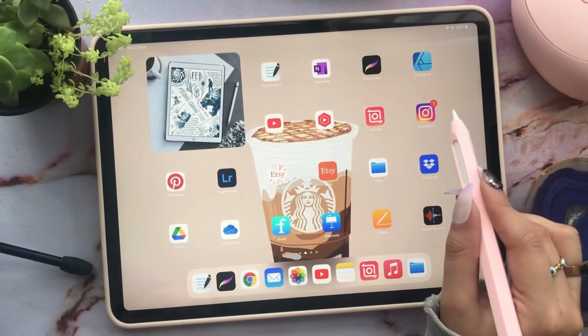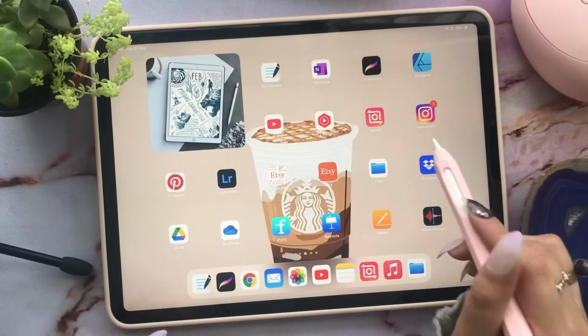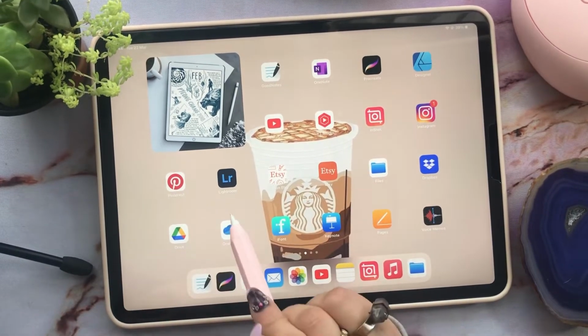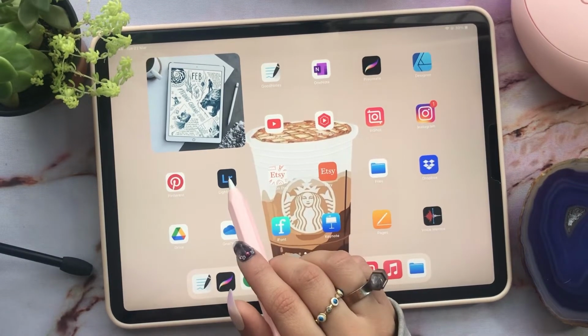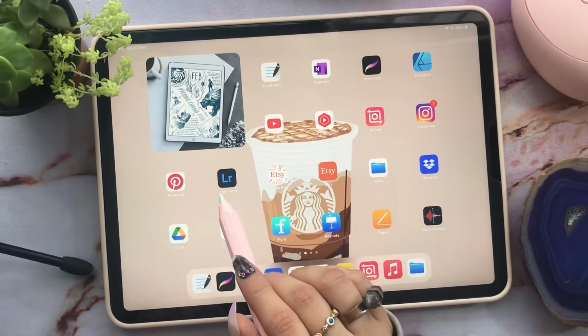I do have my Instagram here. I don't love searching through Instagram on the iPad, but I just like to have the notifications when something happens. That's why I have that. Pinterest, I love Pinterest. It's so inspiring and relaxing. Lightroom, that is for photos. I used to use this so much more, but now that I'm using Reels, I don't use it as much. But this is a fantastic app to edit your photographs.